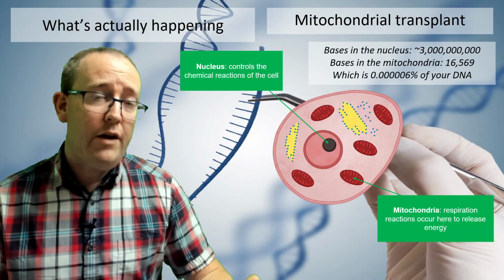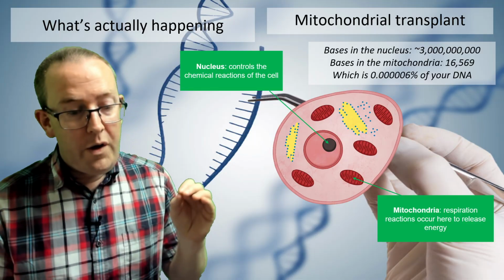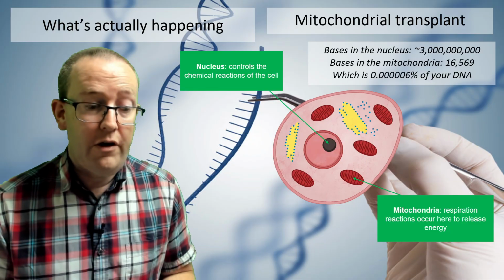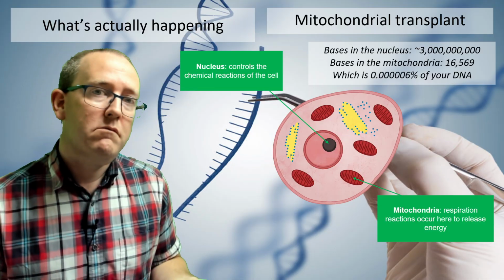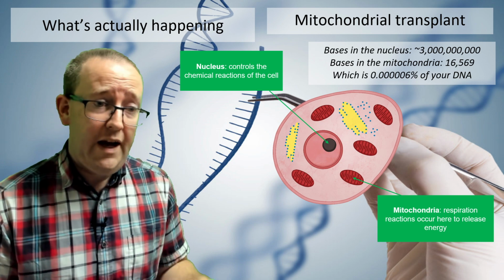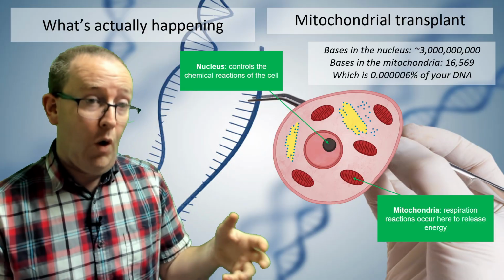And your nucleus has about 3 billion of them, right? Give or take. We know precisely in the mitochondria that there are 16,569, and that is about 6 millionths of a percent of your DNA, right? A very, very, very tiny amount of DNA.